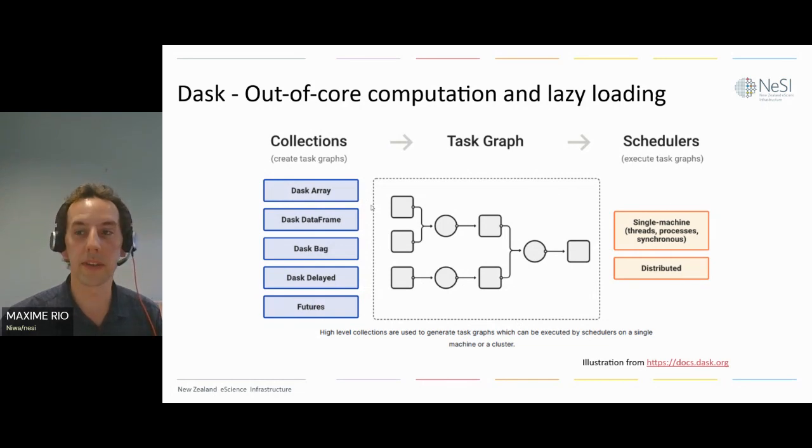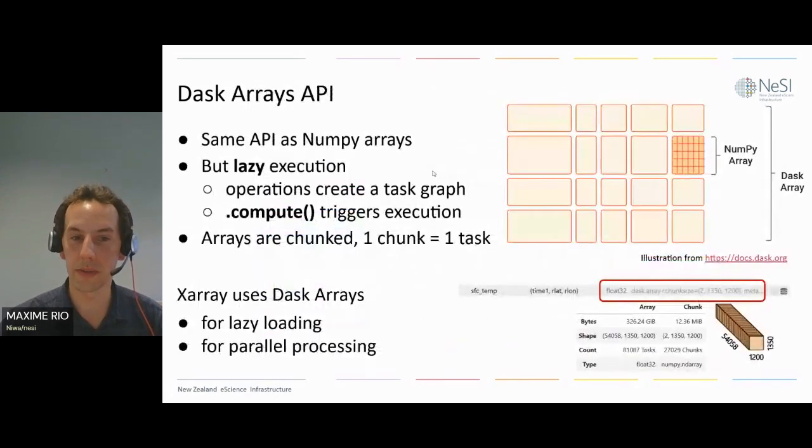So let's focus a bit on the Dask Array API because that's the one which is used under the hood by Xarray. A Dask array is exactly the same as a NumPy array, except that when you do operations on it, nothing is executed. It's just a mock array, if you want, and Dask uses it under the hood to build this task graph and know the dependencies between the computations. So it takes an array A and an array B, you add them, you get an array C, and nothing has been executed yet. But Dask knows that it needs to add data from the two when you run the compute method.